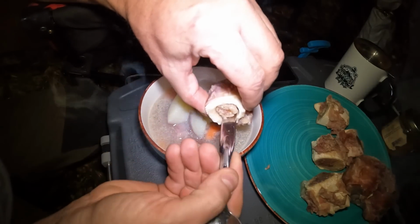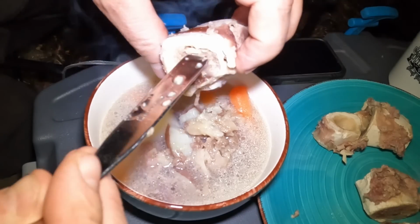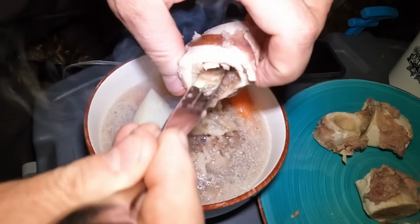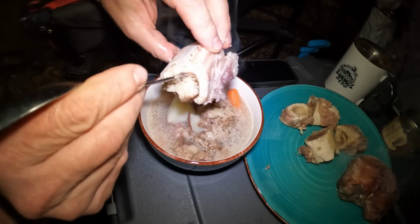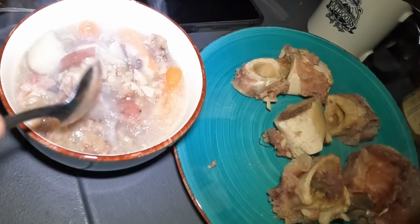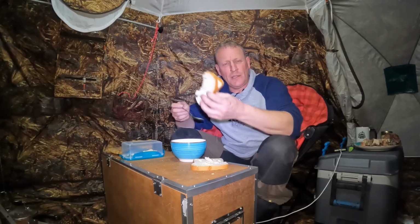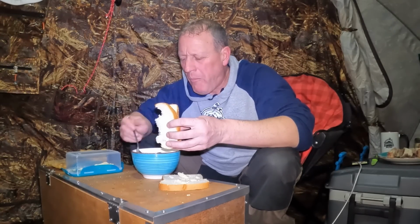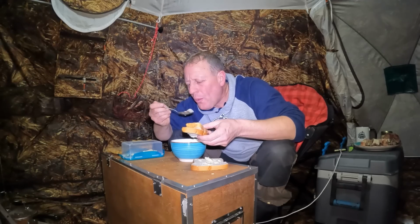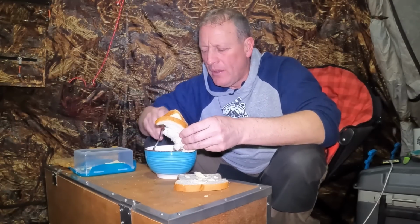Make sure you get the marrow out of them bones, guys. Let them put it right in your soup. That is so good for you right there. I'd say it's the same as taking a whole bowl full of vitamins and minerals. Look at that. A couple slices of homemade bread and butter. Oh, you got to try it.